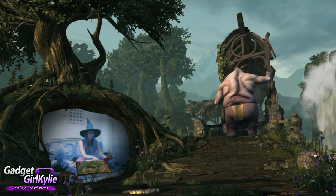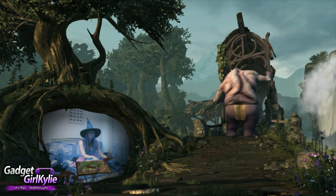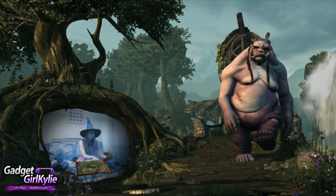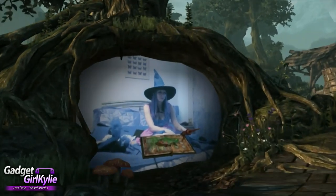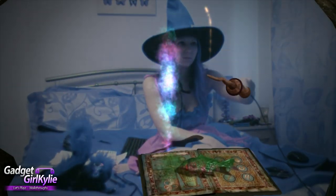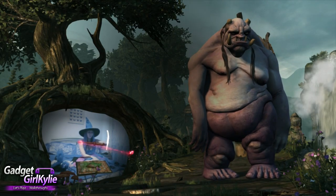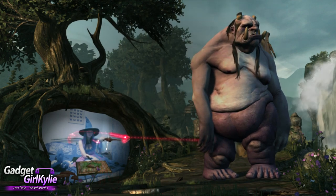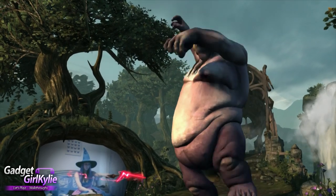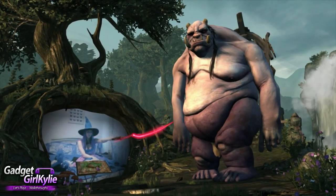Try shouting at the troll. You there, troll! Oi, stinky! Well, something's got his attention. He's got confused. Try using your stunning spell. That will really get his attention. Now flick your wand sharply towards the troll. Got him! Hit him a few times. Trolls are very tough. Keep at it!